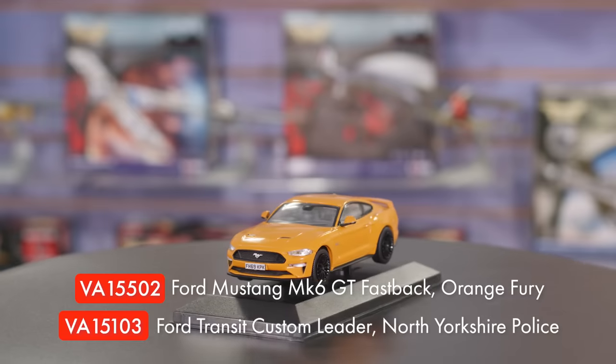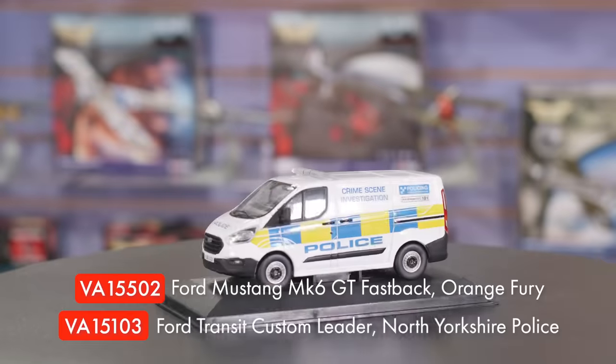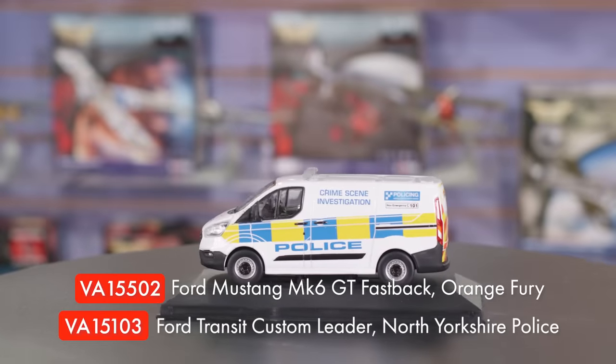And finally for Fords, we have two new releases from two of our new tools, with a Ford Mustang GT Fastback in Orange Fury and an unusual Ford Transit Custom Leader operated by North Yorkshire Police as a forensic support vehicle.